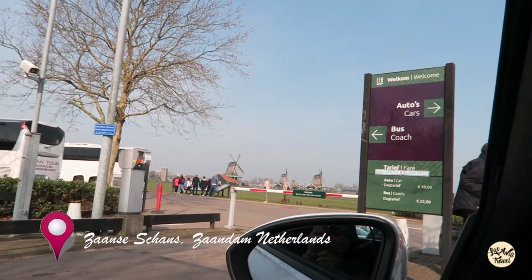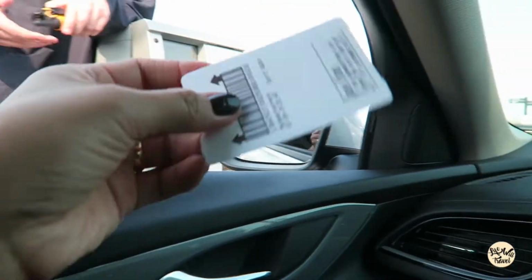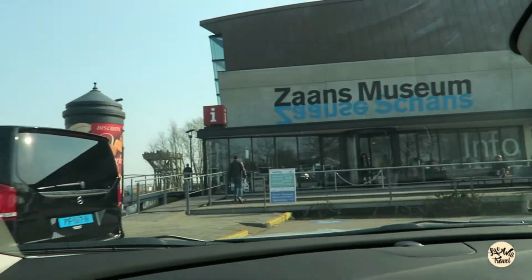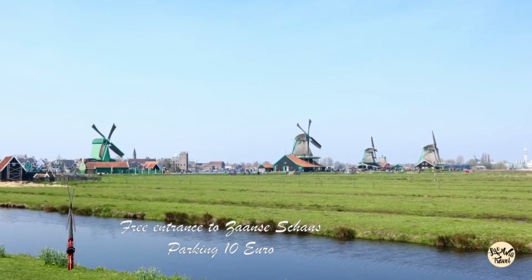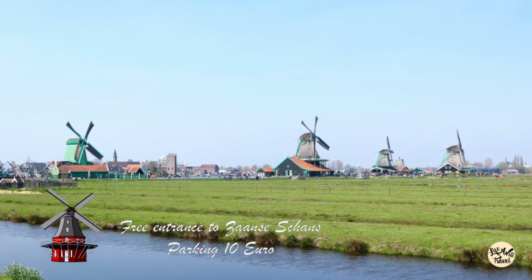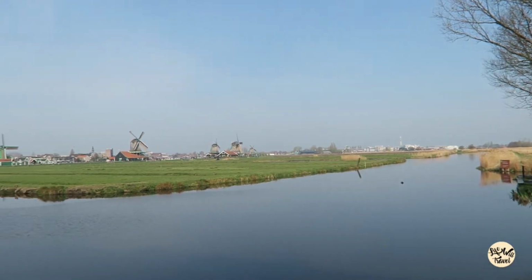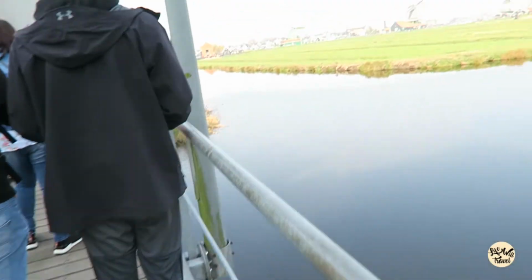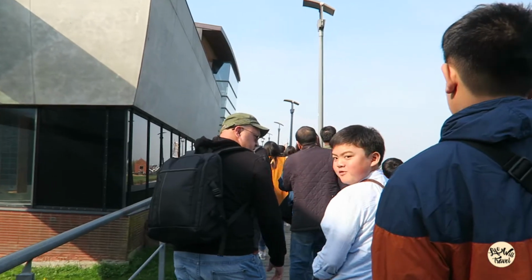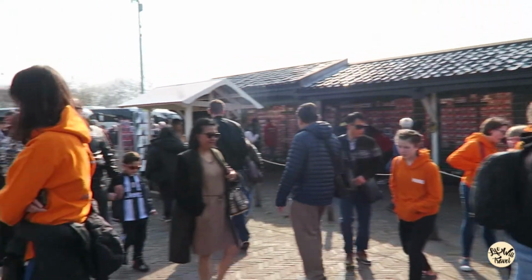Yeah, we've arrived here in Zaanse Schans, so we can see the windmills. The parking is €10. Have a nice day. Thank you. Loads of windmills over there. We're gonna go there. There's so many people here. Look.